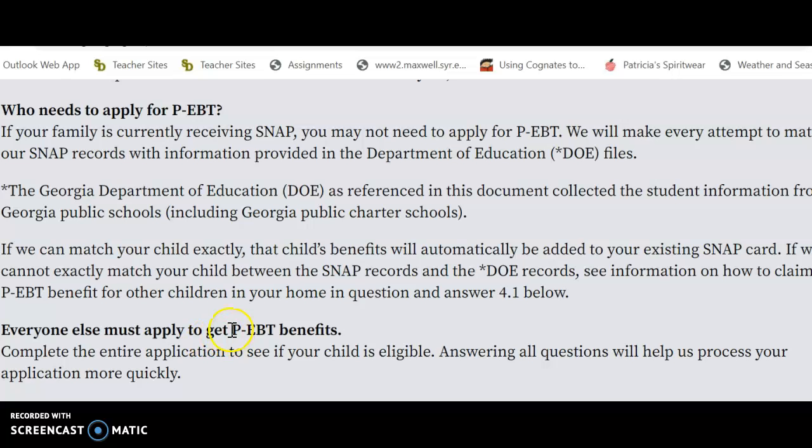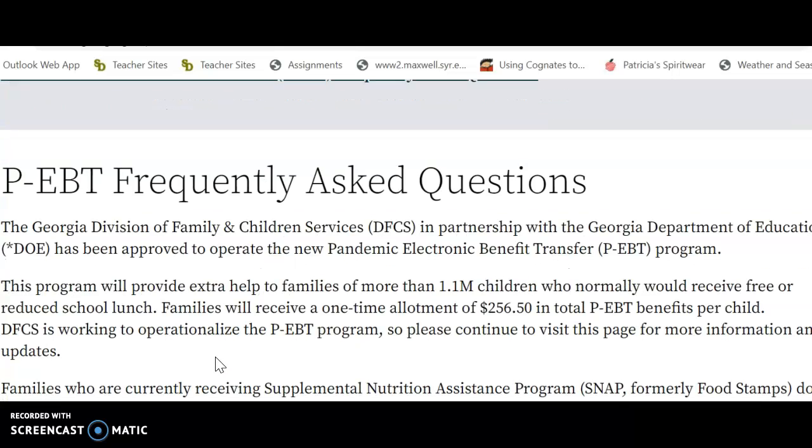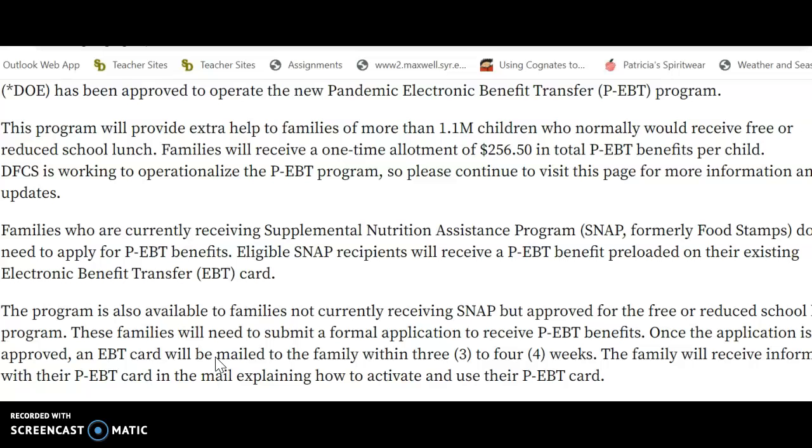Everyone must apply to get the PEBT benefit. Complete the entire application to see if your child is eligible. Answering all questions will help us process your application more quickly. Applications will be processed in the order they are received. The PEBT amount for each eligible child is $256.50. I won't go through the entire frequently asked questions document, but I will attach that to the Remind so that you'll be able to view that later. There were a couple of places that I felt like we wanted to go over together.